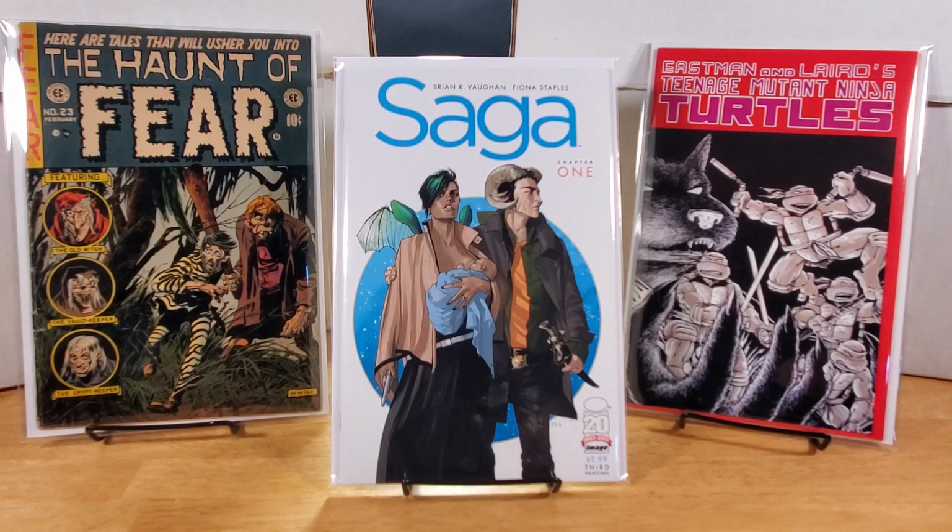I know the first print has still stayed pretty expensive. I think when I got back in the hobby, it was a $100+ book in raw shape. I think it's probably about the same. I could be wrong. I don't know what 9/8 go for. I know there's a crazy variant that is really expensive. It's actually a pretty good book.